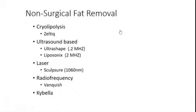Let's start with non-invasive body contouring. These are the devices that are out there on the market that we use for non-surgical fat removal. Cryolipolysis, which is CoolSculpting. Ultrasound-based, which is both Syneron, the UltraShape device, and the Zeltiq device, which is part of Valiant, that's liposonix. Cynosure SculpSure, that's a laser. Vanquish is made by BTL, that's a full field radio frequency device. And of course, everybody should have Kybella in their practice because that's owned by Allergan. It's easy to squirt a little bit in your face and some other off-label areas.